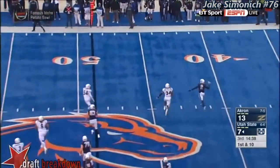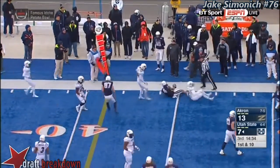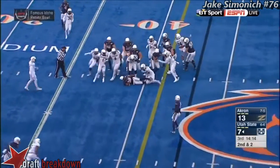Play fake. Myers on the run, throws. Sharp again, makes the catch right at the sideline and gets tackled. He is a guy that has been experienced and certainly can do it when need be. Devontae Mays.